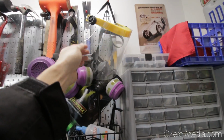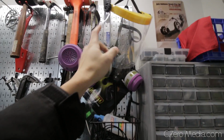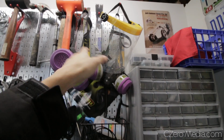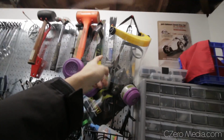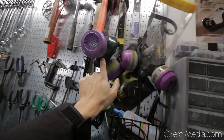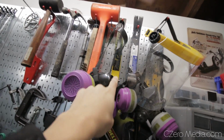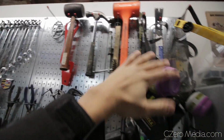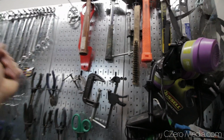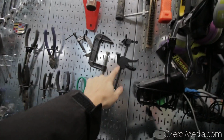Here I have a full face protection from Harbor Freight. So if you're using an angle grinder, you're cutting stuff up, you want to make sure you protect your face. Or in case your spring compressor breaks, you want to wear something like this so you don't kill yourself. I got a gas mask, 2 of these, for painting with spray gun and spray paint. Pry bars, must have. I got a bunch of hammers over here, and these are all things you can get from Harbor Freight. C-clamps, various sizes, 1, 2, 3, and another one here.